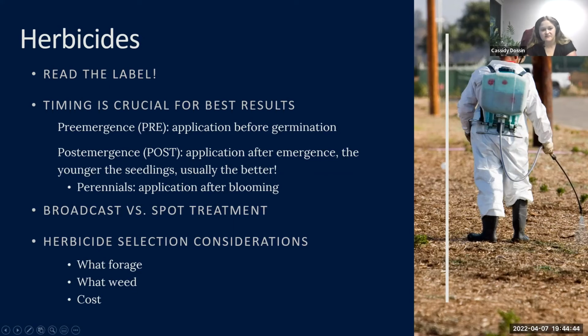So the timing of application also plays a huge role in how effective herbicides are going to be. There are our pre-emergent herbicides that are applied before germination, and post-emergent herbicides that are applied after weed seeds germinate and emerge. So the smaller the seedlings are, usually the more successful the herbicide will be. So always attempt to apply early if you can. And for perennial weeds that are already established, herbicides are more effective after blooming.